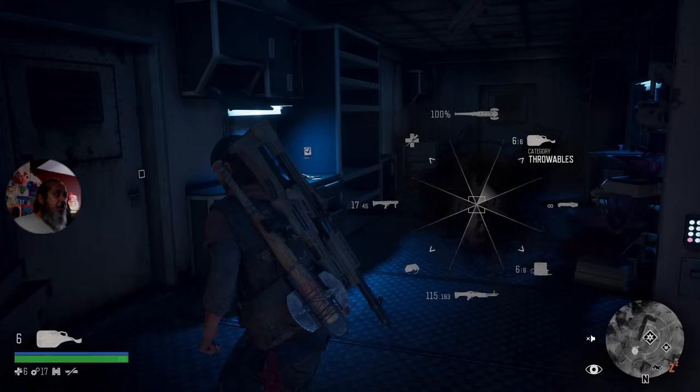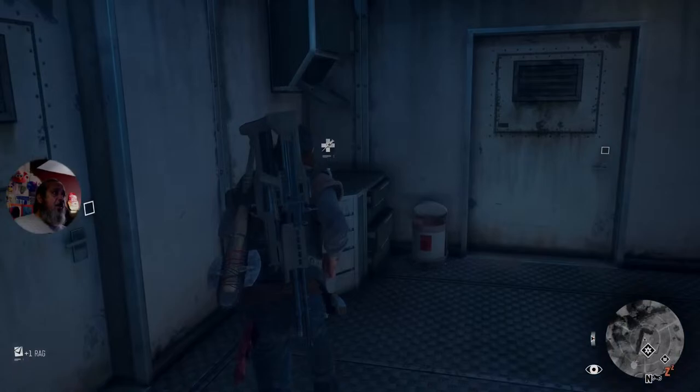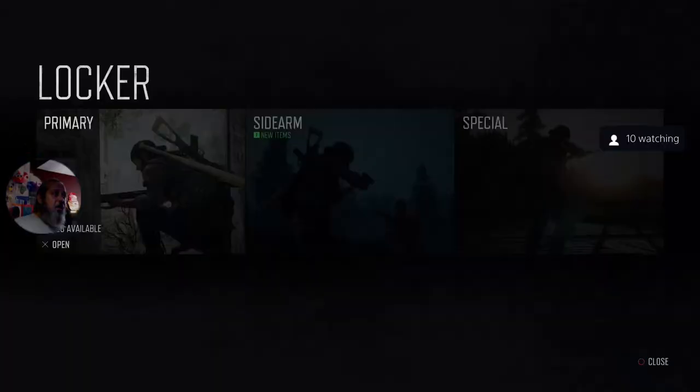Okay. Let's see what we can pick up now. We can make something out of this. Since we made some room by crafting, I can pick up some of the items that I couldn't pick up before. So remember, make room by crafting. Here is our locker.